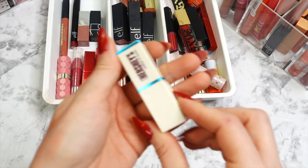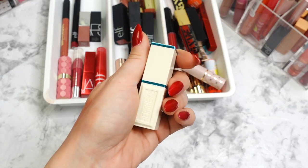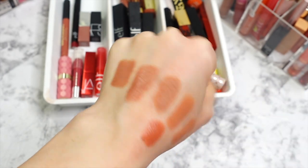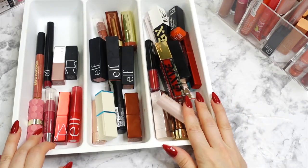This one is my new favorite, also from this year, Kirsch's and Glamlight collab. This was also so much used since I got it. Beautiful color, like true neutral. Now let's get to this area right here.